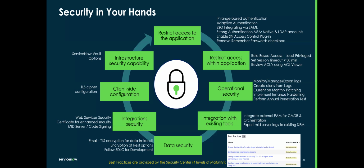The second step can be to restrict access within the application. An important part is ACL, because by default ServiceNow provides one configuration, but each customer may need to manage, restrict and control the ACL configuration to adapt it to each business purpose and business need.